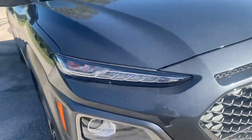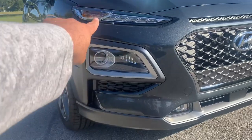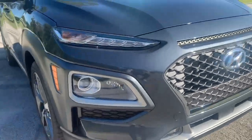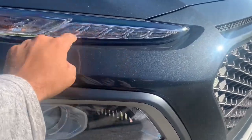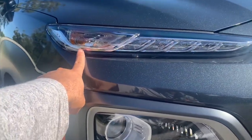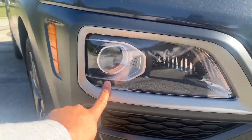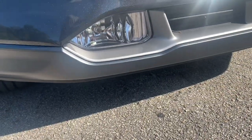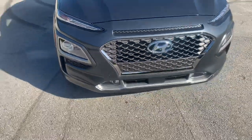Now, you guys tell me where the headlights are on this thing. I know you think it's these things right here, but it's not. Actually, these are your daytime running lights. These are LED, but your turn signals here are incandescent. Your headlights are down here. These are LED. Down here you got incandescent fog lights. Overall, I think the grille looks pretty nice, actually.